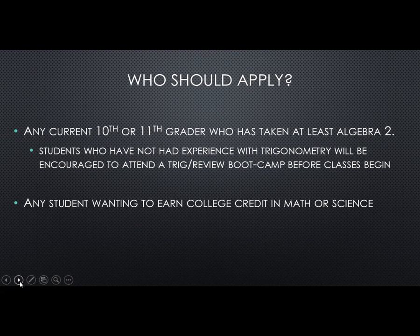Students who have not had trigonometry will still be given an opportunity, even though trigonometry is a huge part of calculus, to catch up or review or learn the material that was missed the week before classes begin in August. And we call that our Trig Review Boot Camp. It's an opportunity for students to come a week early to class.